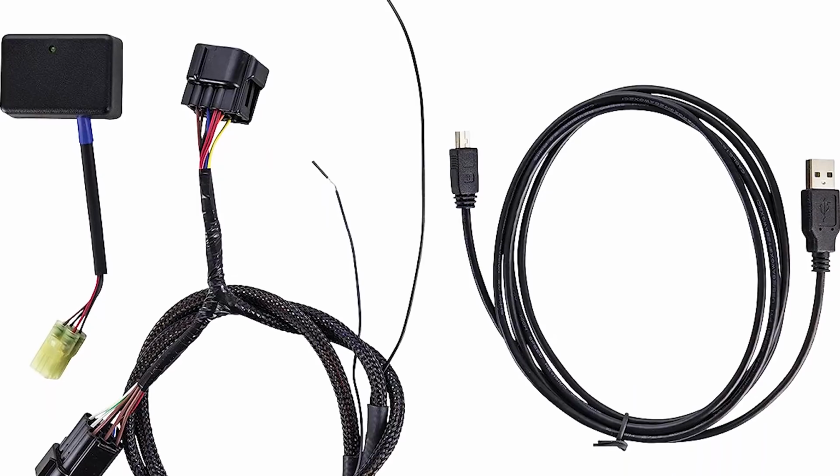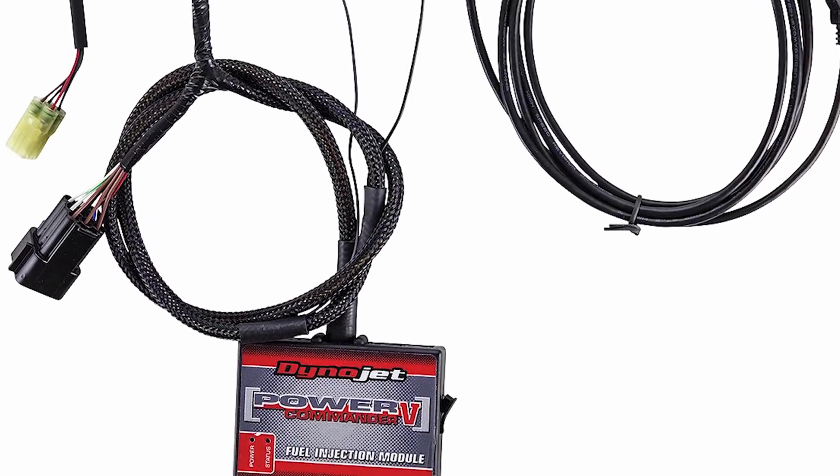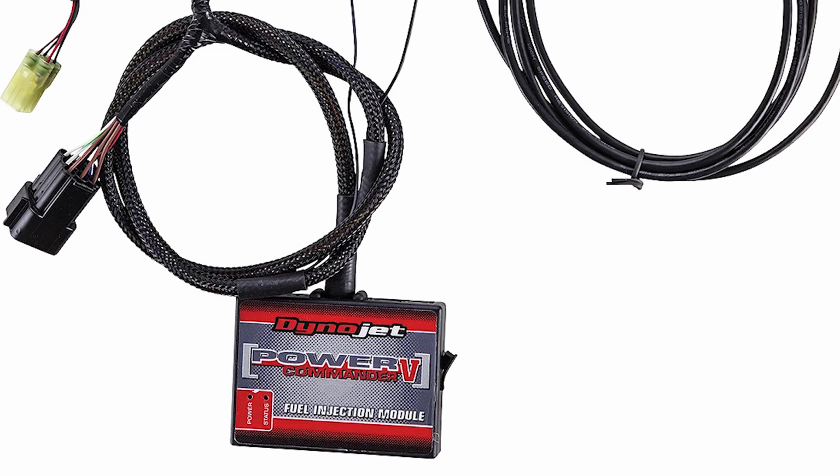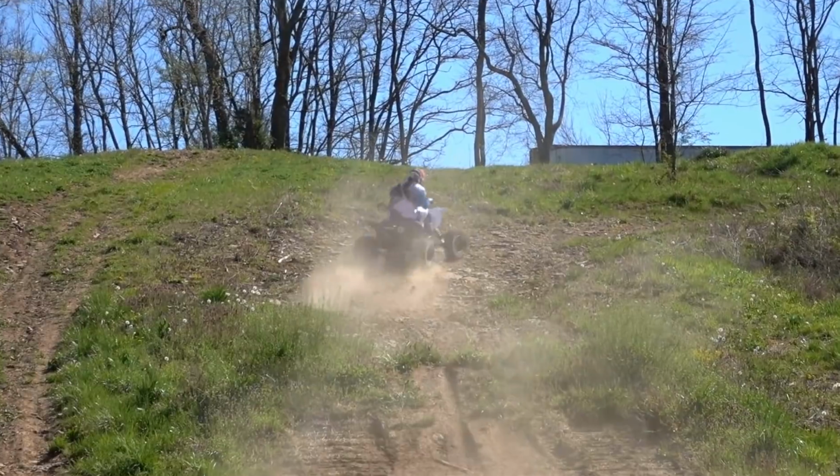Adding an aftermarket fuel management system like the Dynojet Power Commander 5, available through Yamaha's GYTR accessory catalog, will take care of the lean bottom end, and should yield more horsepower even with the stock exhaust.